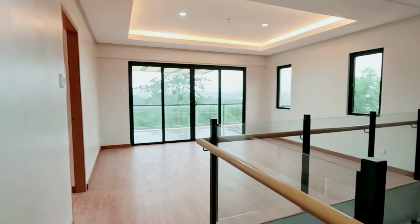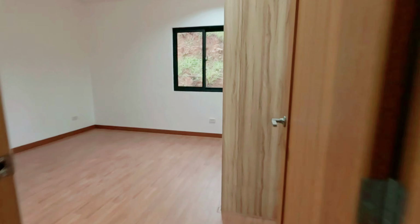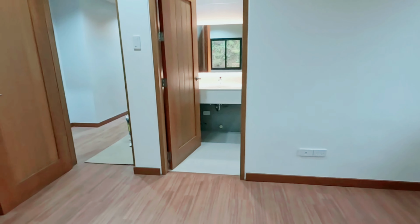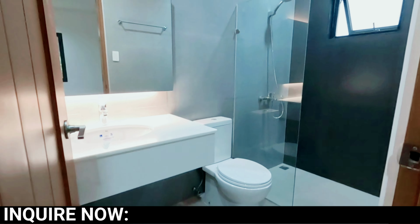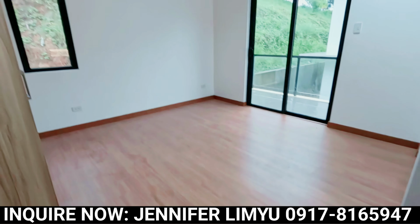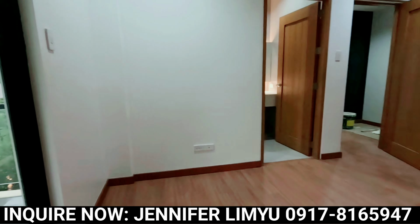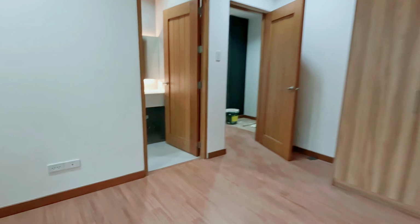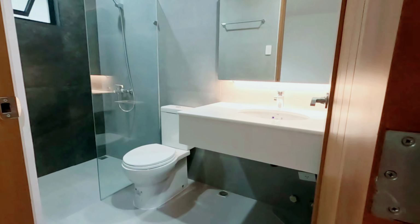It has three bedrooms. So let's take a look at your first bedroom on your left. So andito meron kang first bedroom with built-in cabinet. It has a big windows and this is your toilet and bath. Ganda, diba? The adjacent to this bedroom is the next bedroom. It has a, ang kakaiba dito, it has a balcony, no? And it has a built-in cabinet and a private toilet and bath. Ang ganda. So elegant ang mga ginamit nilang mga materials dito.